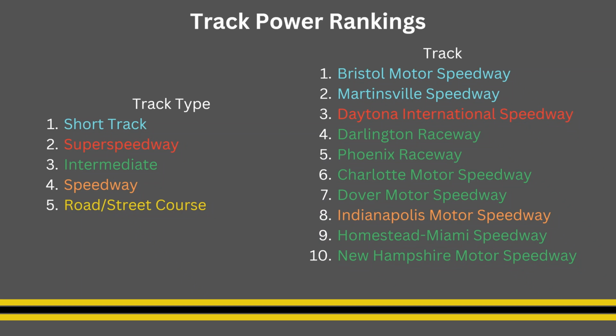New Hampshire is always a fun race to watch, even when it does rain and cars start slipping and going into the wall because NASCAR doesn't call it. Anyway, those are my top 10 tracks. It's all subject to change as this year goes on.